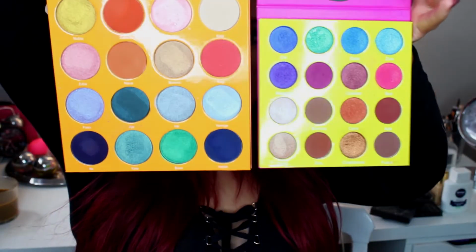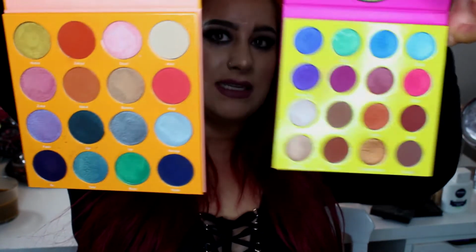But I mean, these shadows are just amazing. I do have the small Masquerade palette. If you take the Magic palette, let's see here. I mean, look at the pan size in the Magic palette, and this is the Masquerade palette, but this is also available in the large pans. It wasn't available when I bought it, but I knew that I wanted this. But I mean, look at this color just here. They are so, where can I swatch it?